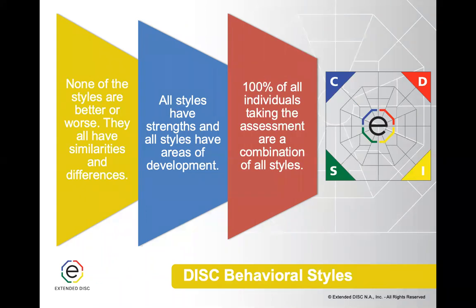And before we talk about any of our styles, we always want to set it up in that when we approach our styles in their purest form, those are our key points, right? Because we're complex human beings, so we can't all just fit neatly into a box. So when we talk about our I style in the purest form, remember, none of the styles are better or worse. There's no good or bad. They all have similarities. They all have differences. They all have strengths, and they all have room to improve. It's never that sole criteria to make a decision, and we're not measuring your skills, experience, attitude, or knowledge. And I think the most important piece is that we're all a combination of all four styles.